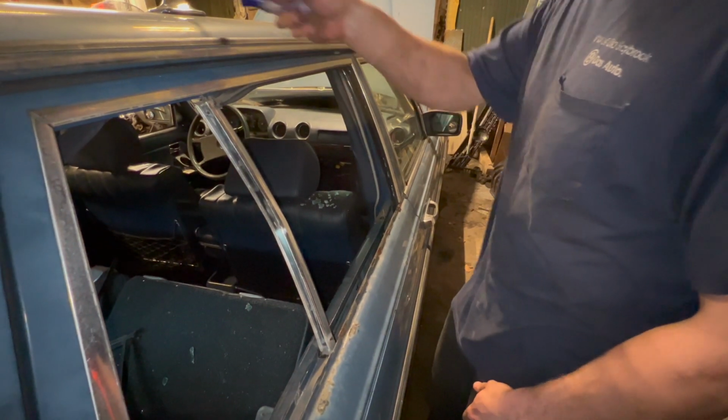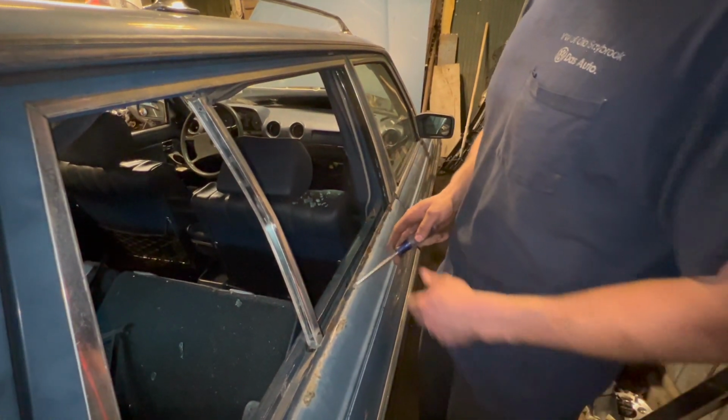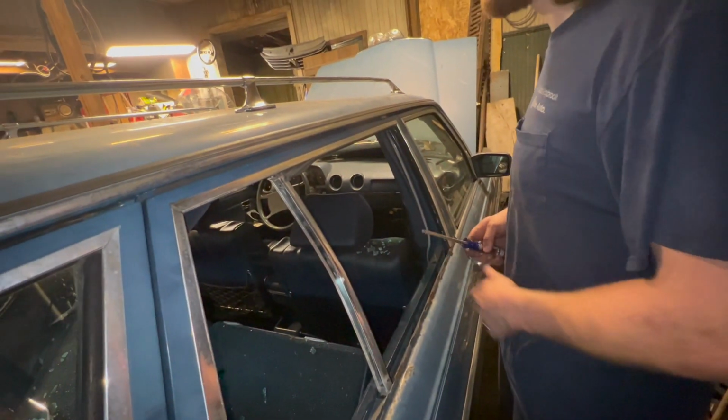I think I'm gonna cut extra just to have until we figure out where we want to do it. Yeah. I'm gonna save it back here. Yeah. Just for tips.